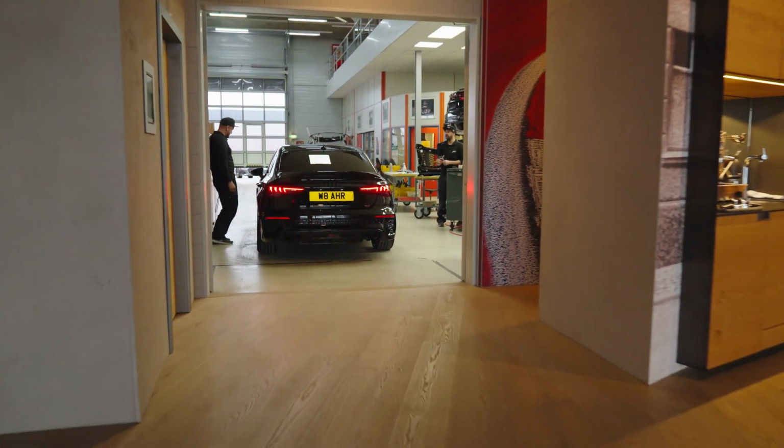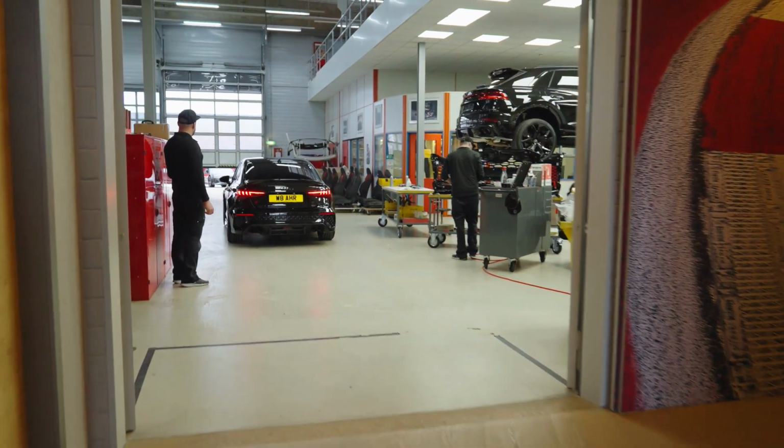So what we're going to do now, we're going to take the car out of the VIP area and into the dyno. We're going to do some power runs, take a look at the ABT app, and we're going to go for the VMAX, the next project. We're going to see how fast we can go on this dyno. Amazing, let's do it.